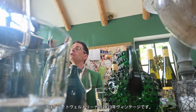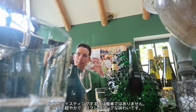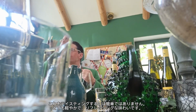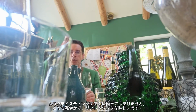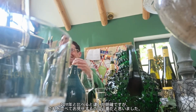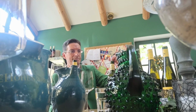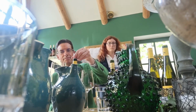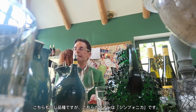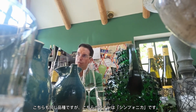Now we are going to Roter Veltliner and taste Symphonica Vintage 23. So it's completely not easy to taste because it's very light, refreshing, easy after the 2011. But for me, I think it was necessary to show you these wines side by side. We have seen Krammelberg, also the same grape Roter Veltliner, but this is the Symphonica.